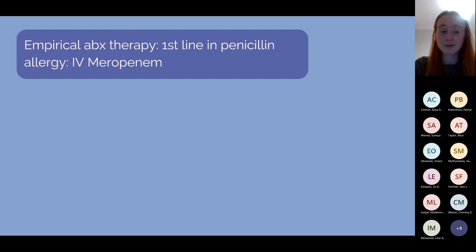Although it is a carbapenem, so people would say different things about giving it in a penicillin allergy, there's actually not that much evidence of cross reactivity between a cephalosporin and a carbapenem. So I've gone with carbapenem, but you can use cipro, and I would think it would cover it as well because gram negative.